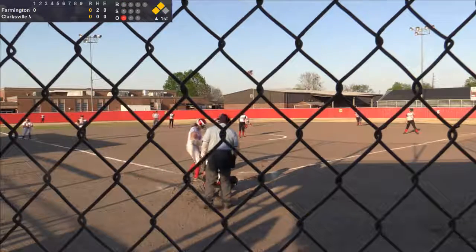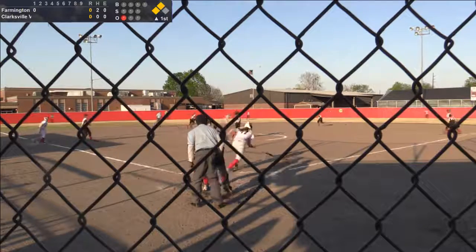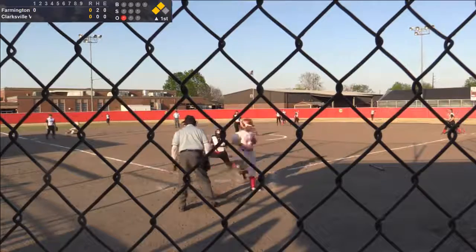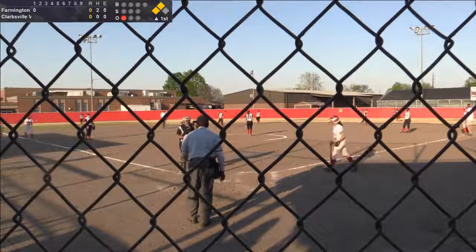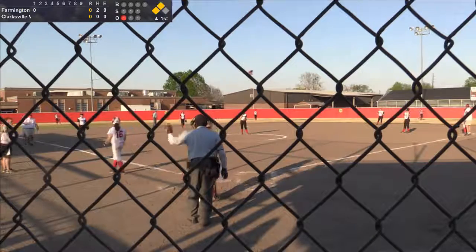Melissa Reed with a chance to score two. Something the other way. That's going to be underneath. Wallace is going to score. She kind of looped it off the end of the bat. The second baseman misjudged it. It went under her glove and skipped past her, so that's going to score a run. So a good start for the Lady Cardinals.